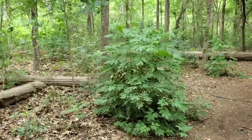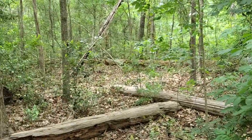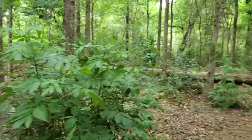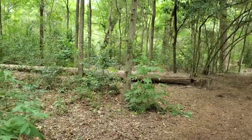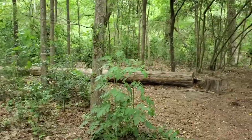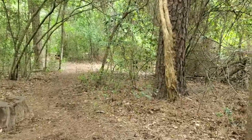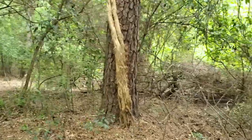Between Hurricane Ike in 2008 and Harvey in 2017, and a drought in 2011, they lost about 50% of their trees. So there's a lot of dead stuff in here.